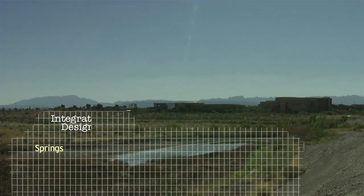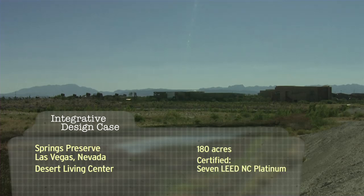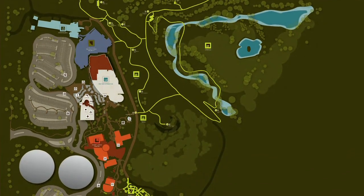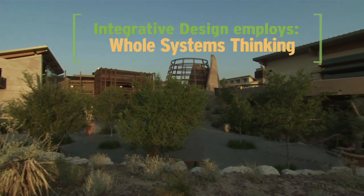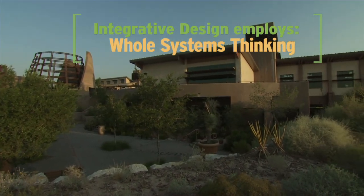The entire site of the Springs Preserve is 180 acres. We developed about 30 acres in landscape around the buildings for the public use. For the Springs Preserve to be a sustainable place, it wasn't so much that the buildings were LEED Platinum, which they are, 7 of them are. For us, sustainability includes all of that, but also has things about the people, the culture, the attitude, operations.